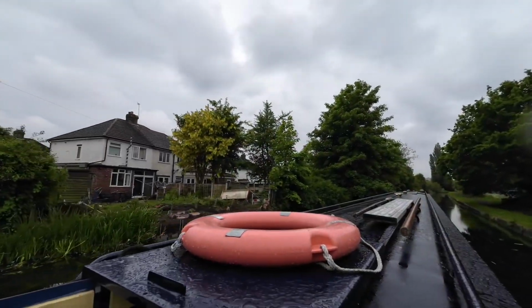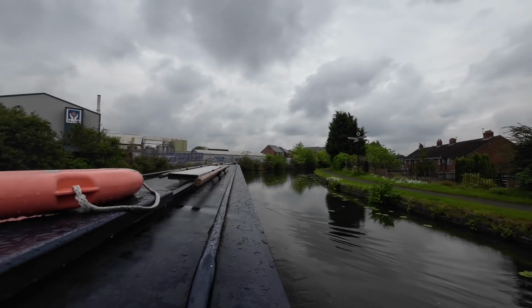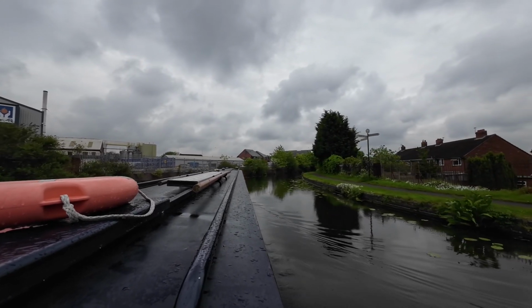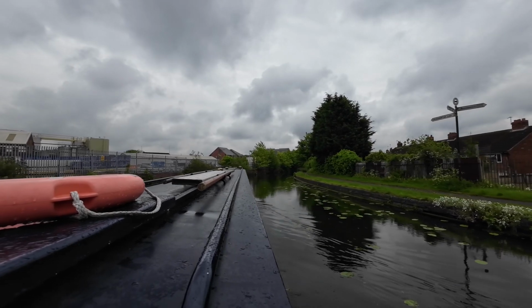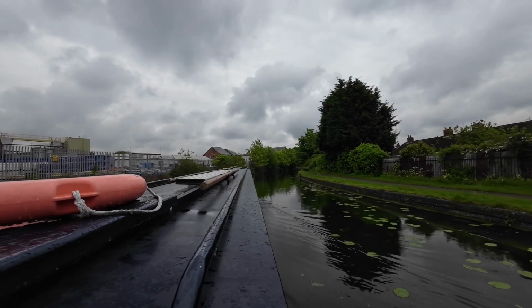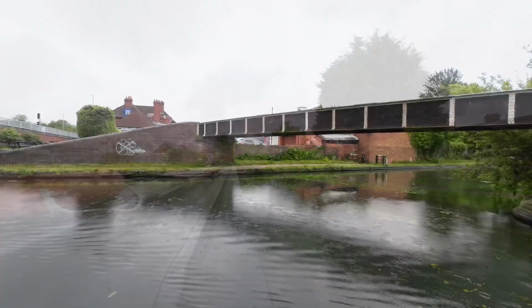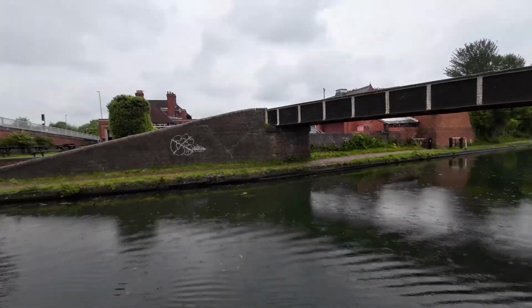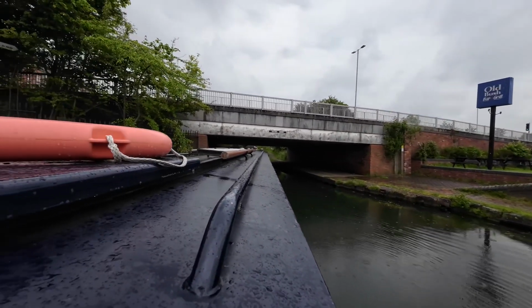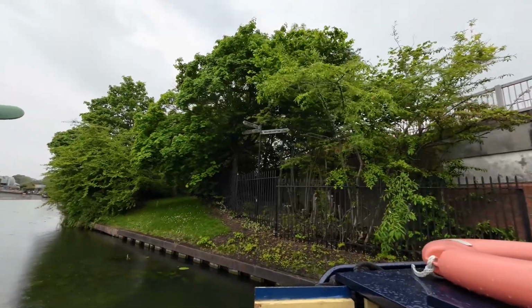Quite suburban now, peeking into people's backyards. And we're at Tipton Junction. Still on Birmingham main old line, I think. Maybe. We'll meet up with the new line shortly. We're at Factory Junction. That way, I suppose, coming off the new line. The old line continues off this way. Apparently, Wolverhampton, 5¼ miles.